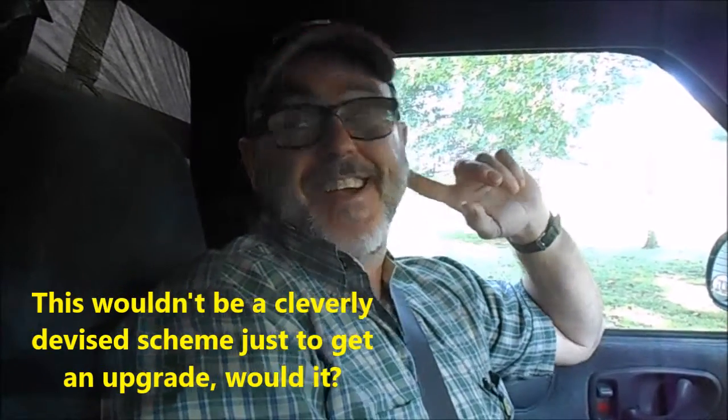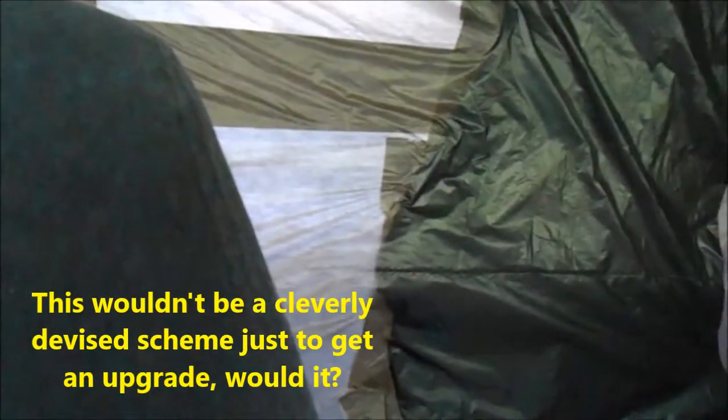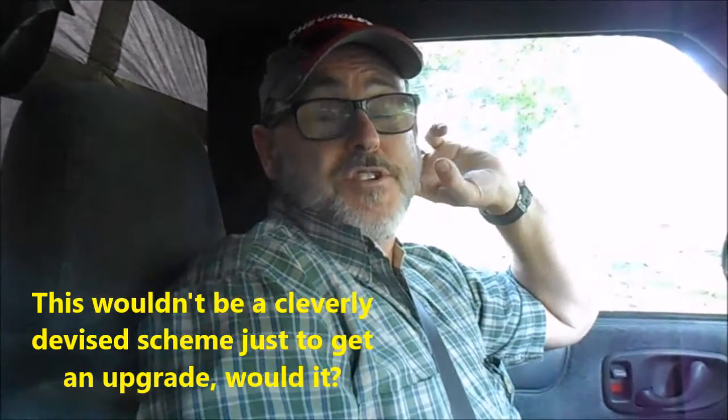Well, I guess I'll let the cat out of the bag. Somebody broke the rear window on his truck. Right now that is what we have, two garbage bags. So I did all the research, and it's way expensive to get a new one.